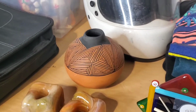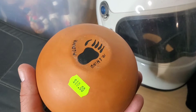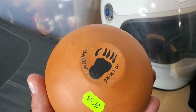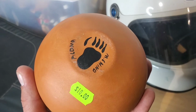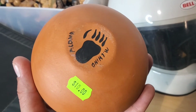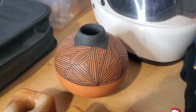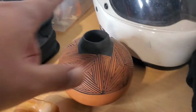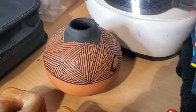Saw this, I thought no way that this could be priced reasonably, but there it was, only $10. Chino Acoma. The Chino family is a famous Acoma potter family. Cool that it has the bear paw as well. I know there's a Marie Chino, but it's not her because hers has a rain cloud. So I'll have to do more research to figure out who that M is, but that's probably worth $75 to $120. So, goodbye.